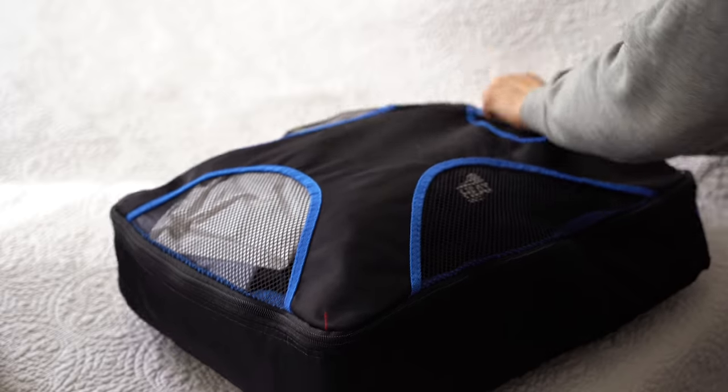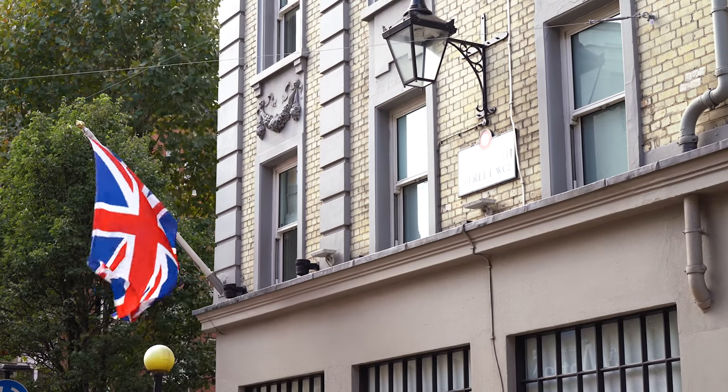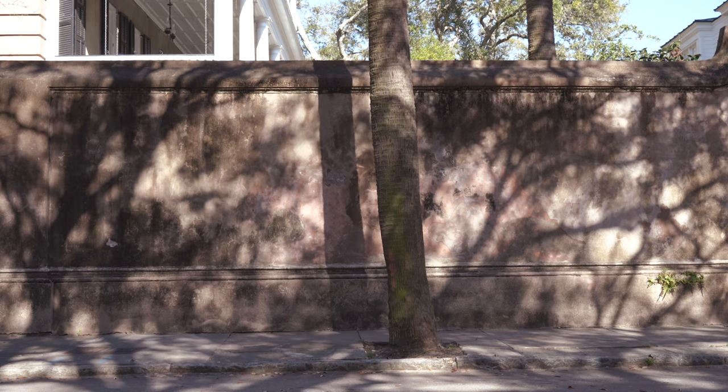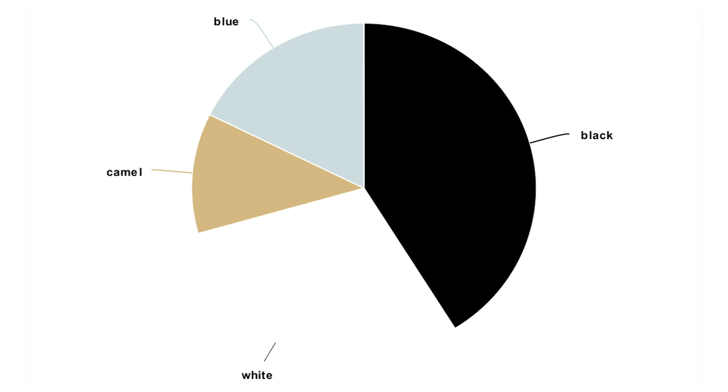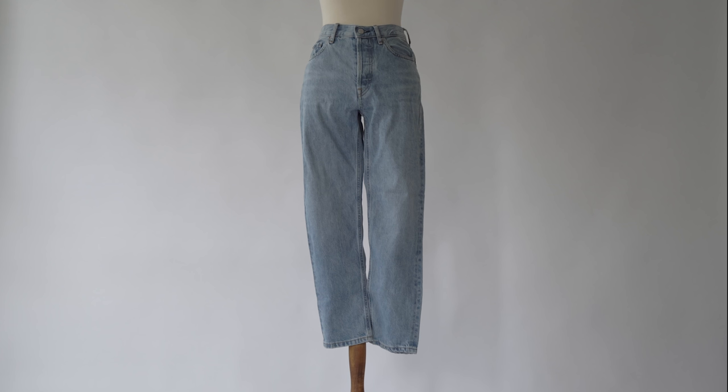What's more, packing and traveling are a breeze, and I no longer turn down opportunities and experiences because, quote, I have nothing to wear. So today, I want to share a small spring capsule wardrobe featuring items from my own closet. I'm going to go over each piece in more detail and then share a bunch of outfits that I can create using very few items.